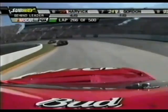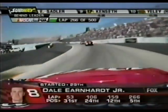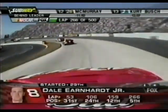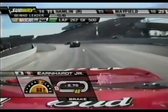And we do need to mention most of our gear and transmission repairs are complete from the garage area. Casey Mears in the 42 is back out there 43 laps down. Kyle Petty, you heard Jeff Hammond talking about him and Bobby Labonte. Both the Petty cars are back out there, 59 and 61 laps down.